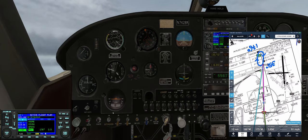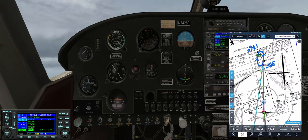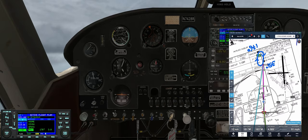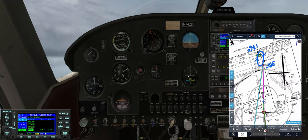Coming up on 4,000, looking for 5,500. You can descend lower once the guy below you descends lower. You're going to go lower once the guy below you starts descending. And I'm trying to intercept this radial. Affirmative.